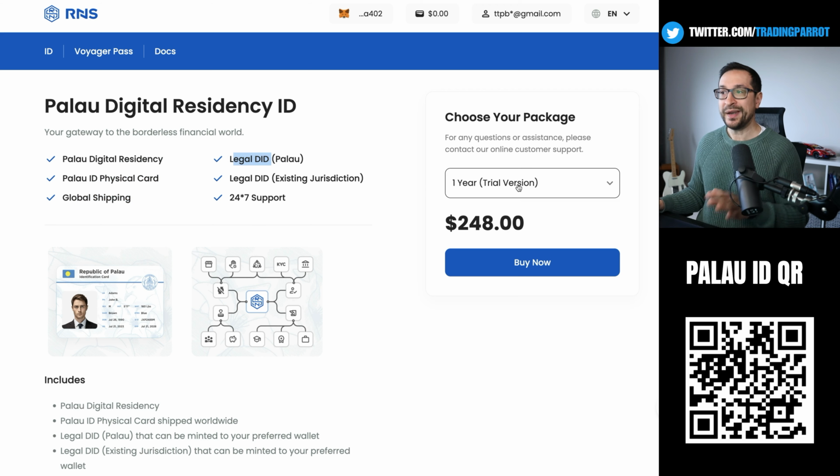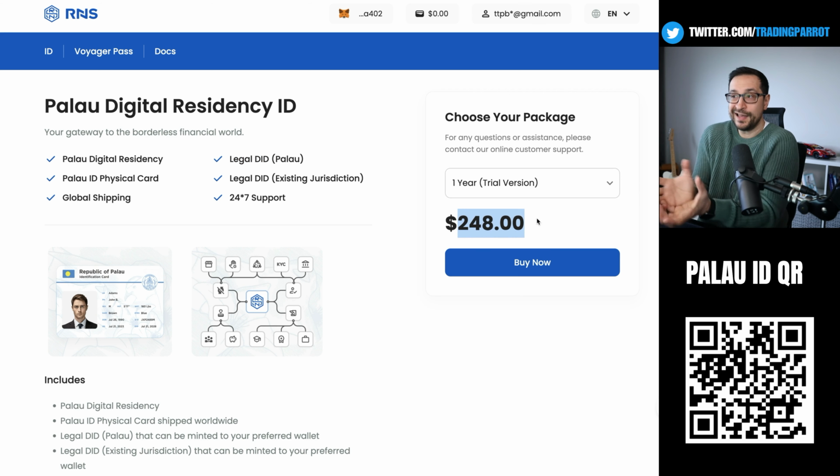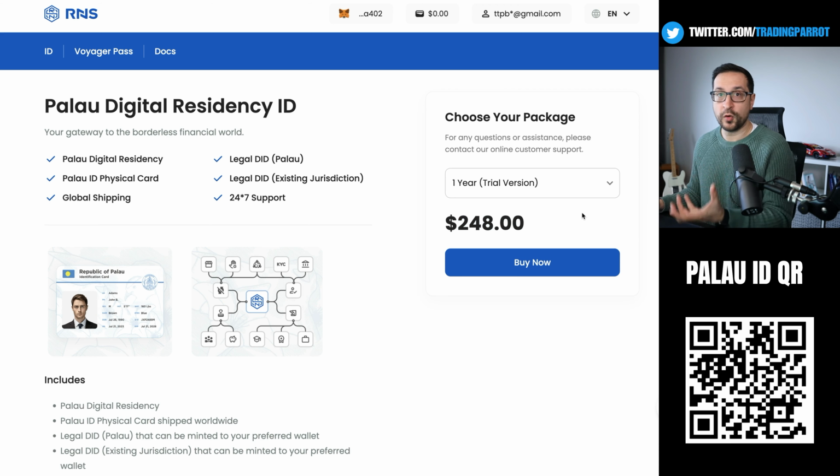The cost per year of the trial, which is just 1 year, is $248. So I guess as long as you're expecting to make more returns from this potential coming bull market, this might be worth having a look. I'm also going to cover some downsides and some things that I found in some forums of people getting concerned about this solution. So it's not just all pink color.